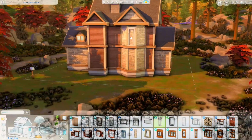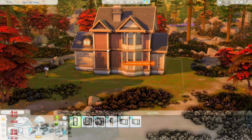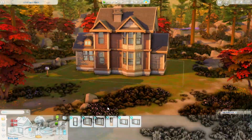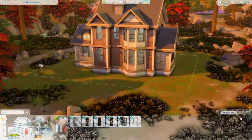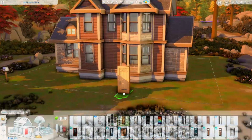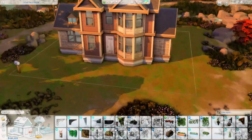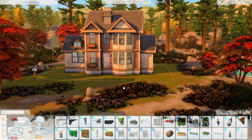Anyway, I love the vibes of this house. It's definitely very different from the first autumnal house that I've done on the channel. That one was definitely very much more stereotypically autumnal. I feel like this one is more subtly autumnal, so it's nice to see how we can do different variations of the same season.